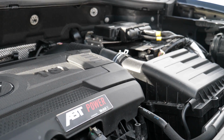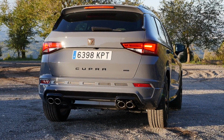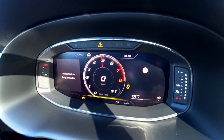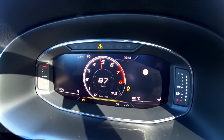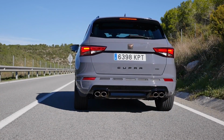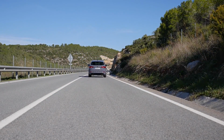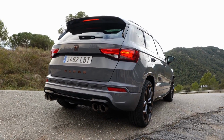Since we couldn't floor the car out on the snow for the best exhaust sound, let's start with a comparison of the exhaust notes in dry conditions, comparing the standard Cupra Ateca with a normal sports exhaust and the optional Akrapovic exhaust you can only get with the limited edition. So, here's the standard Cupra, and here's the Akrapovic.